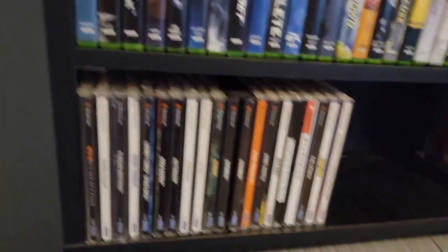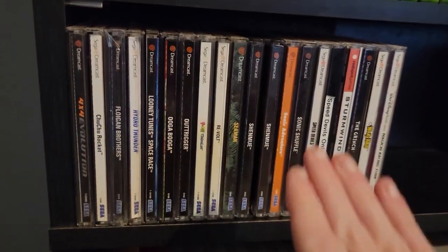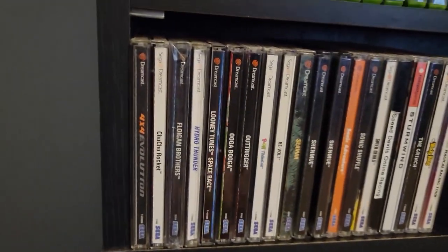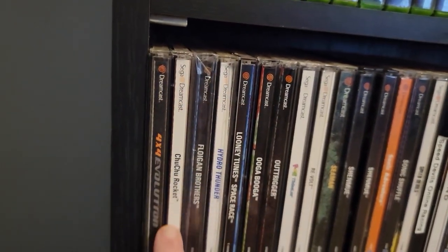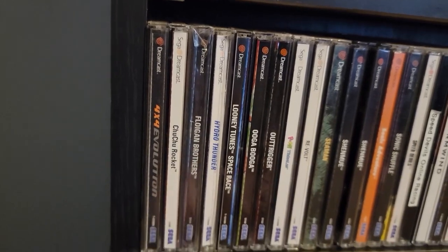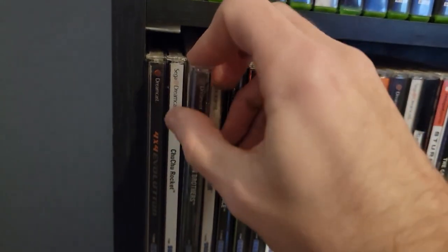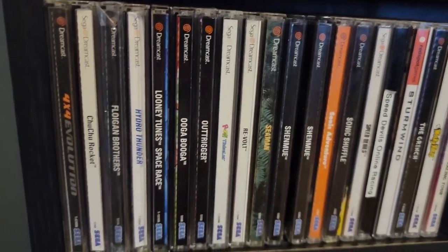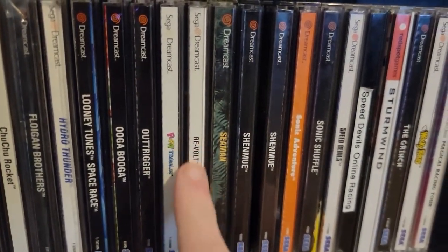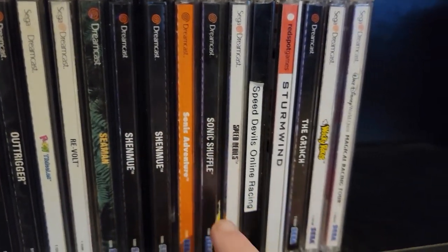Now down here, we've got Dreamcast games. And again, I just recently alphabetized these today. 4x4 Evolution, the first 4x4 Evo. And Choo Choo Rocket, this is one of the games I picked up on my trip this past holiday. Floigan Brothers, Hydro Thunder, this is a sealed copy, by the way, of Floigan Brothers. Looney Tunes Space Race, Ooga Booga, Outrigger. Pen Pen Triathlon, Re-Volt, Seaman, of course. Shenmue 1, Sonic Adventure, Sonic Shuffle, Speed Devils, Speed Devils Online Racing.